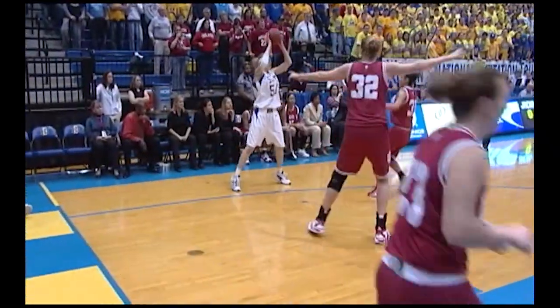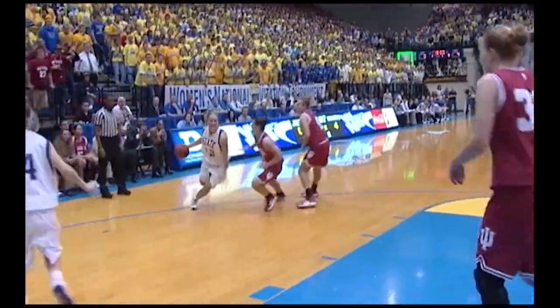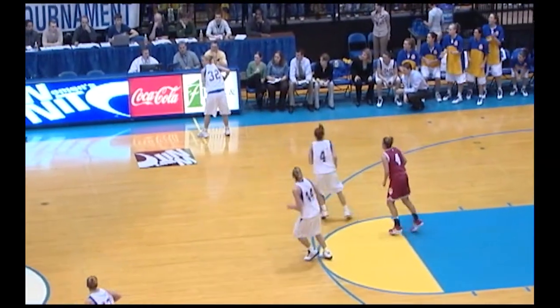Inbound to Grimsrud, right corner. Courtney long, cross court to Vogel. Vogel in the short corner, left side. Vertigan baseline drive, slips back up. Korneman fakes the 3, drives. She'll hit the 8-footer, bank on the glass, no good. Rebound on the glass by Braun. Outlet to Smith, stolen by Vogel right in front of us.